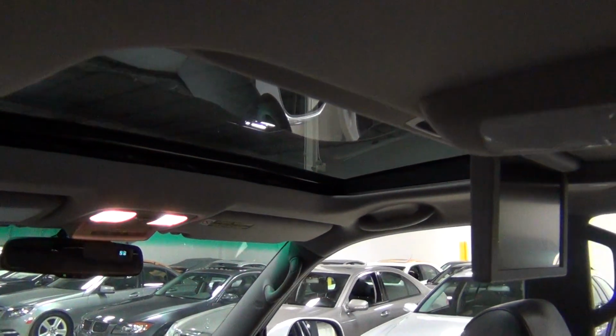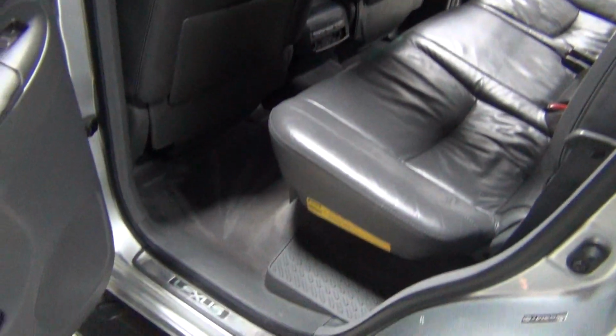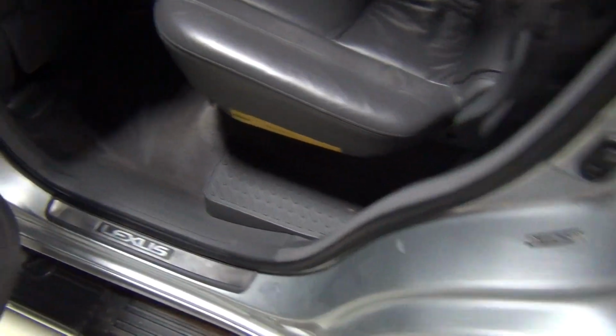Here's your sunroof. Oh yeah, we'll turn on the engine so you can hear how it sounds. Just super smooth. Look how clean everything is. Look how clean the floor is too. It's really nice.